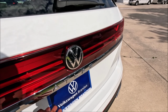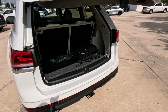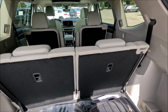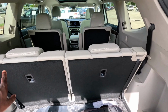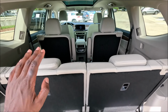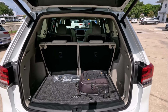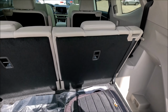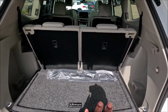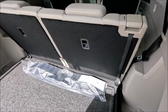Now let's check out the rear, because we have about 21 cubic feet of space with the third row folded up. And as you guys can see, the third row is folded up. About 56, if this is folded down, 56 cubic feet of space. And then if you fold down the middle as well, you have 97 cubic feet of space when it comes to the Atlas. Tons, tons, tons of room. All right, so don't let this third row being folded up fool you. I just wanted that up for demonstration on the least amount of space you could have, and then explain to you the most amount of space you could have.